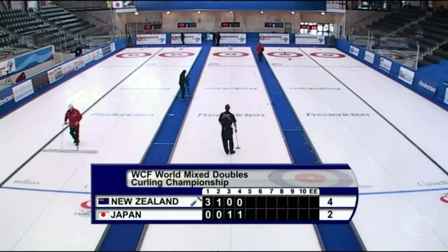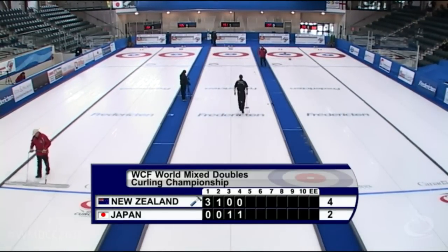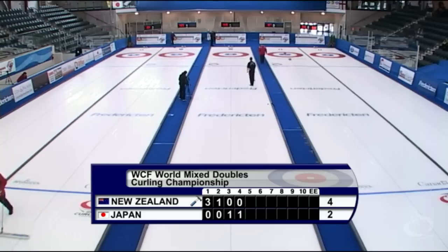And the score after half the game is played is New Zealand 4, Japan 2. Players will have a short break and we will be right back with highlights, so stay tuned.